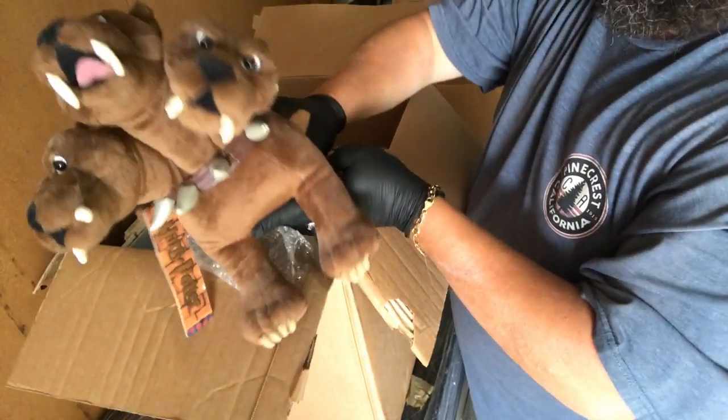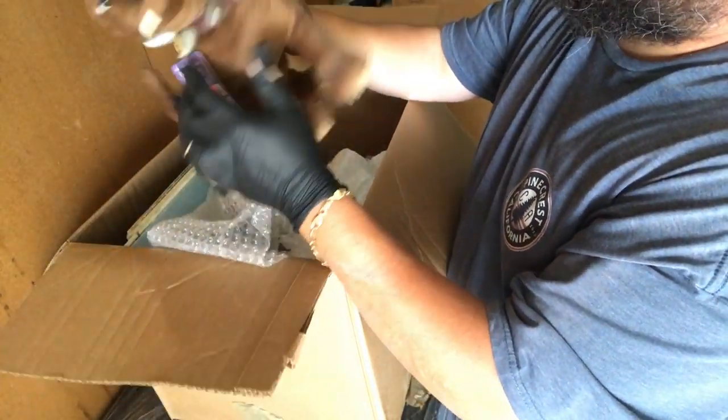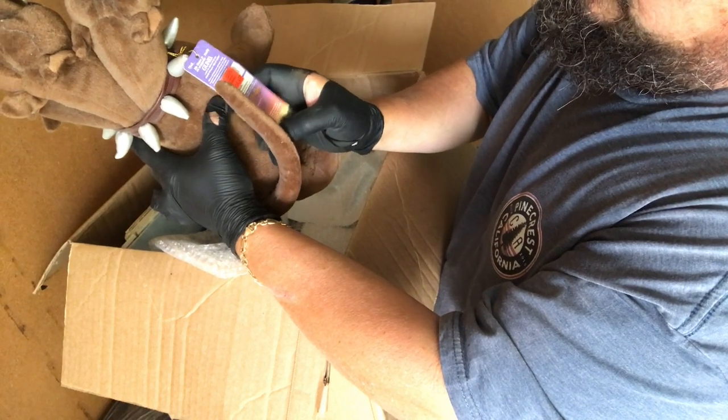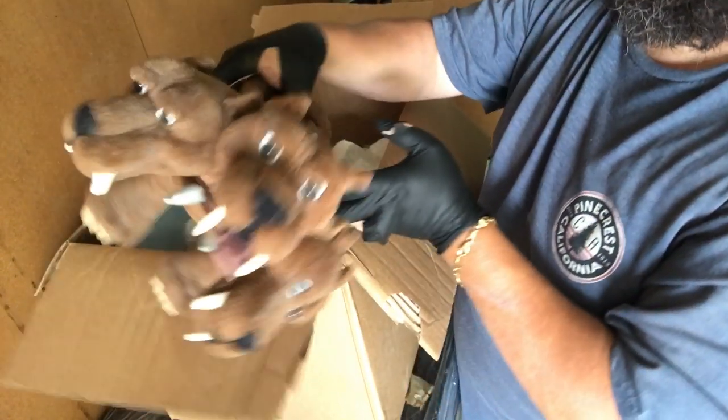We've got a three-headed dog. What's that guy's name? Oh, it's from Harry Potter. Huh. Okay. Harry Potter stuff's been selling pretty good. It's $25, the Gund. My name is Fluffy. Is that right? His name is Fluffy, huh?